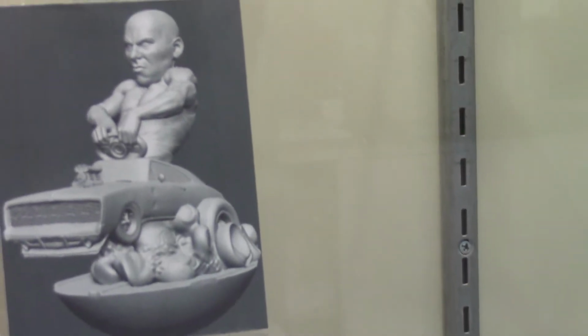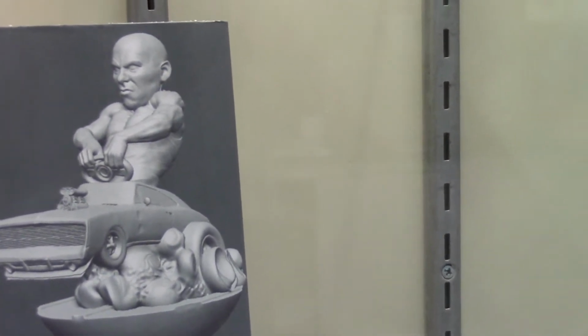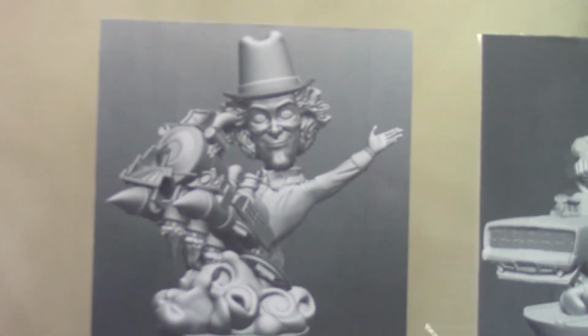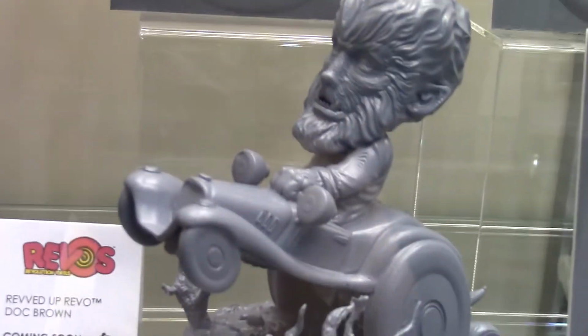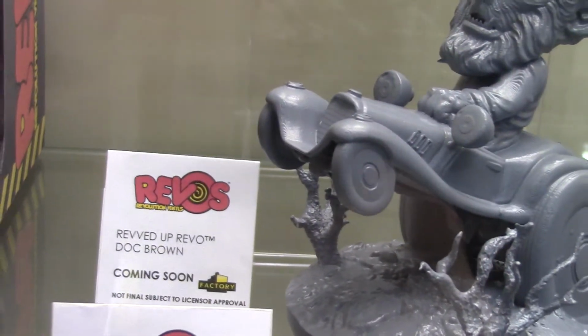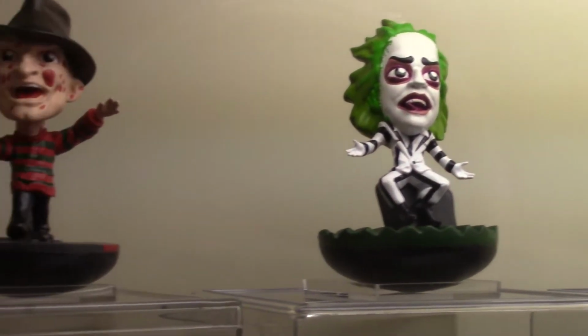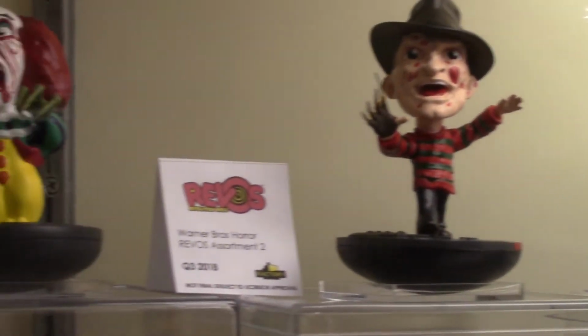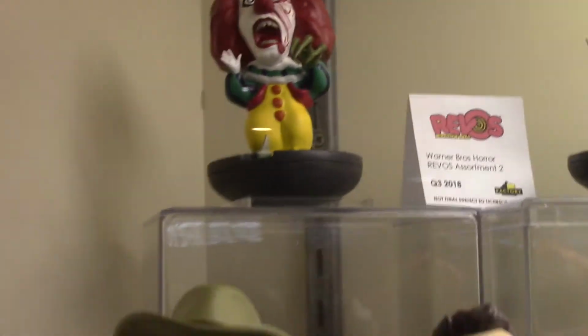We have Dom Toretto, otherwise known as Vin Diesel. Doc from Back to the Future 3 on the train. It's the time traveling train. As promised, let me just run back up here. We've got Beetlejuice, Freddy, and Pennywise. There it is. There's more. All right. We're doing Georgie's boat as a diecast.